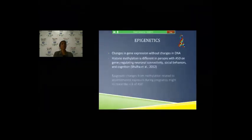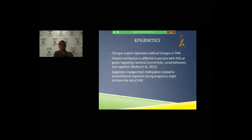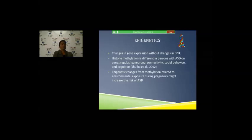So as I was mentioning, the epigenetics is where this environmental thing is thought to have its effect on the genetic makeup of the child. And this changes the expression of the gene. It's not actually changing the DNA or the content or material of the person. And it's thought to be going through the histone methylation. And it's different in persons with ASD on genes regulating neural connectivity, social behaviors, and cognition. And the epigenetic changes from methylation related to environmental exposure might increase the risk of autism spectrum disorder.